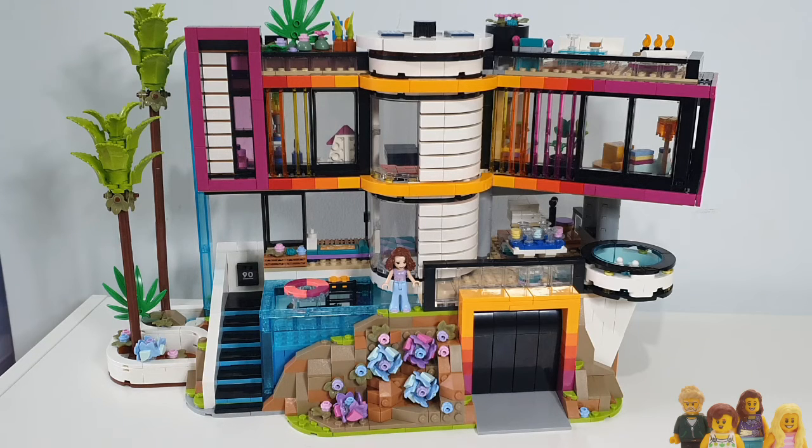You join me today for the promised review of 42639, Andrea's Modern Mansion. We'll get the usual bits out of the way. 2,275 pieces, 10 mini dolls, 9 unique. There's one that we've seen before in there. And it's retailing for £170 in the UK and $200.